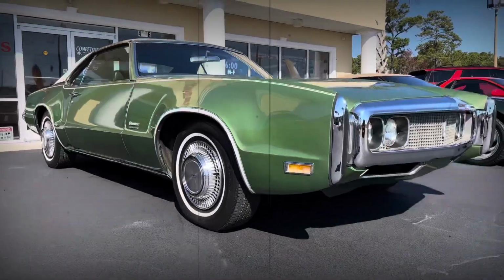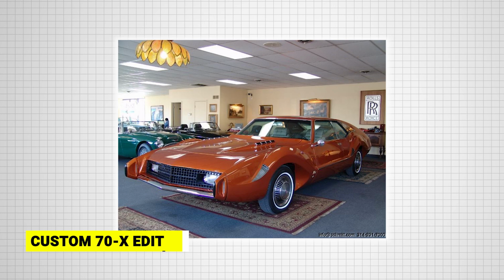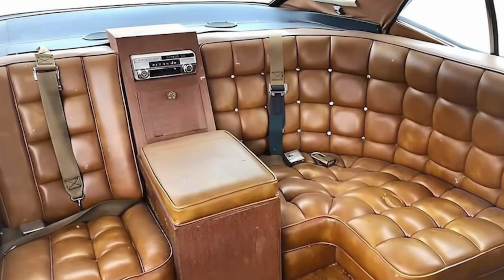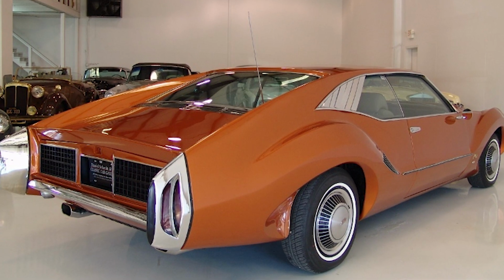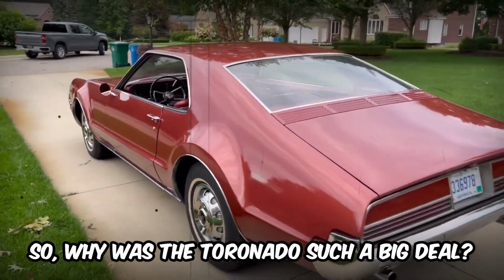Among the beasts of the muscle car era, the Oldsmobile Toronado stood out, especially the custom 70X edition. Unlike any ordinary car, this was a full-size luxury heavyweight when front-wheel drive technology in the American car market was practically unheard of. So why was the Toronado such a big deal?